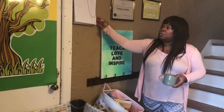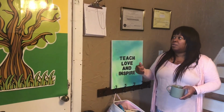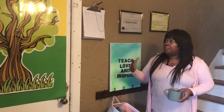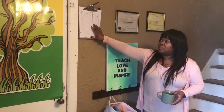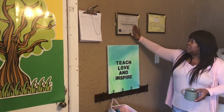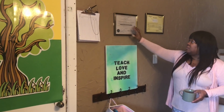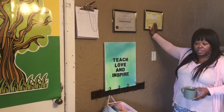And then here, whenever someone comes in to visit the daycare, whether they're coming looking for childcare, if it's the state that comes in, anybody that comes in, Verizon, anybody that comes in, they have to sign the visitor's log. And here on this wall is our license for daycare, and here is our Department of Labor certificate.